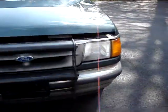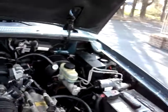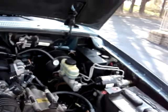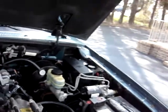It has a brush bar in the front. Now you can hear the air conditioner cycling there. And I could throw a charge in there, which will probably take care of it before it's picked up. No big deal at all. Nice and clean under the hood. V6 motor.